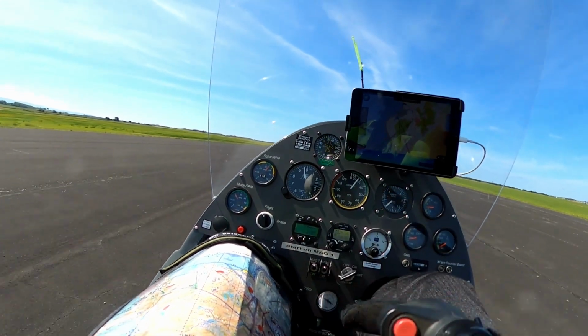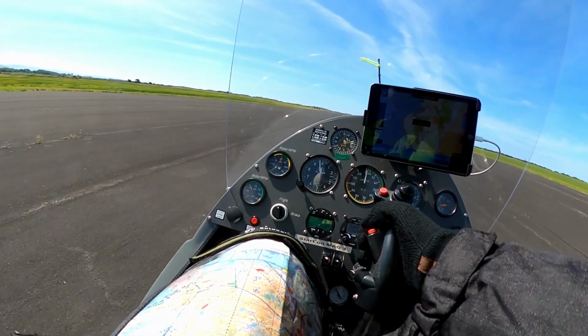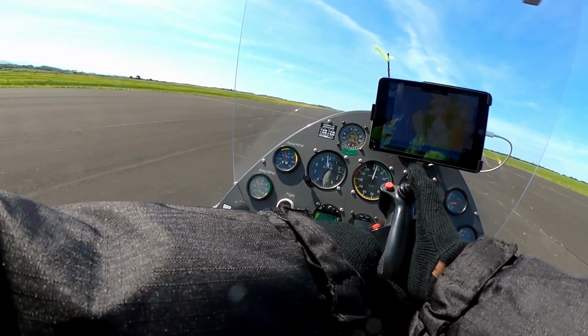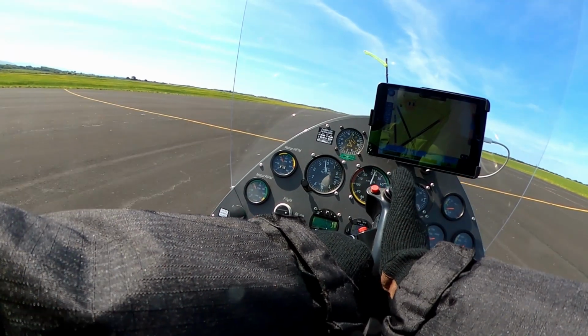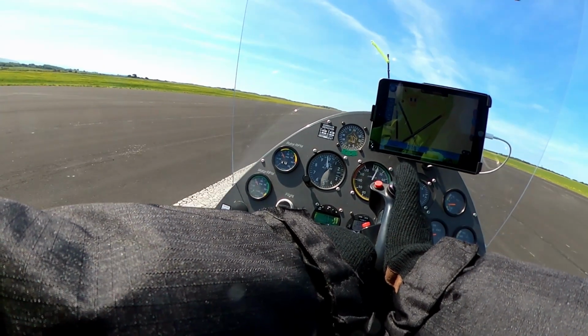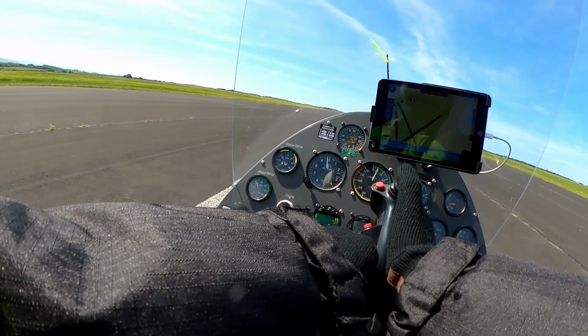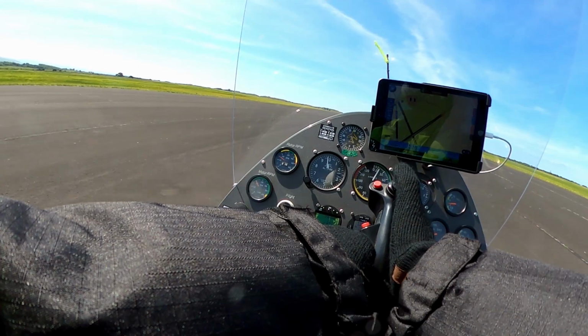And then once we're down, the stick goes forwards and we can turn the switch from flight into brake mode and start applying the rotor brake. It's going to start slowing the rotor down and bring it under control. And you may notice the SkyDemon map automatically recognising we're on the ground and zooming in to the airfield taxi diagram.